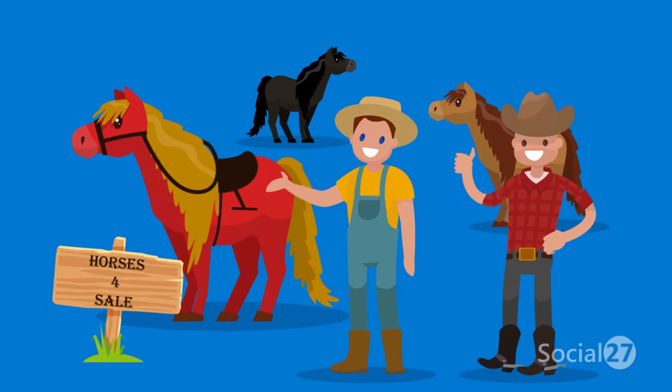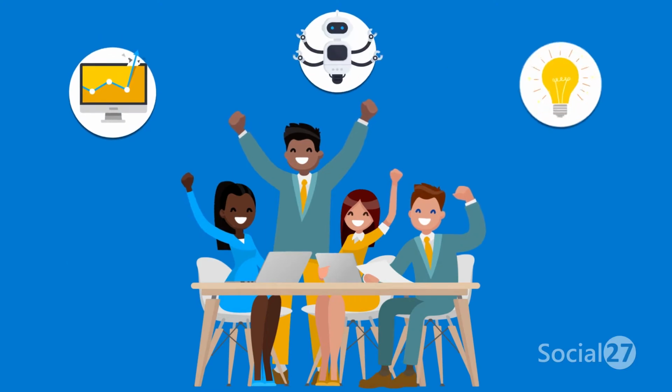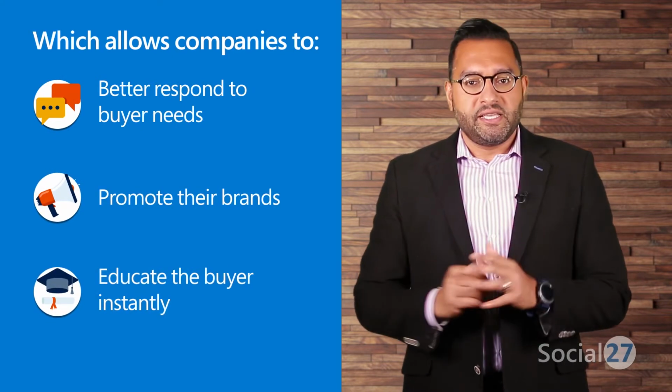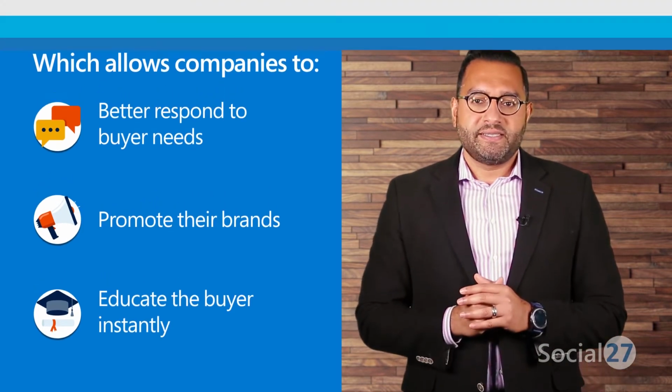Sales is one of the oldest professions, one that's been evolving and adapting for centuries. And now sales AI is the next stage in the evolution, which allows companies to better respond to buyer needs, promote their brands, and educate the buyer instantly through automation and augmenting the sales flow process.